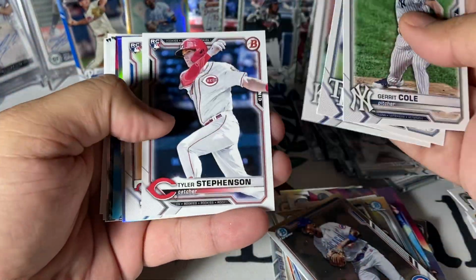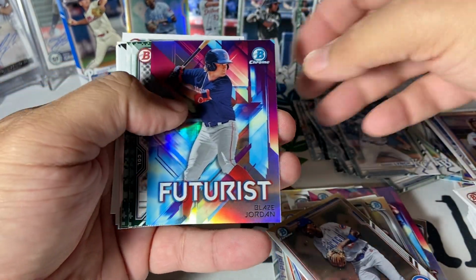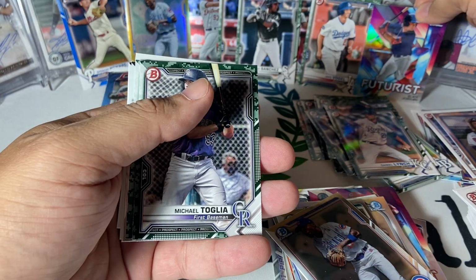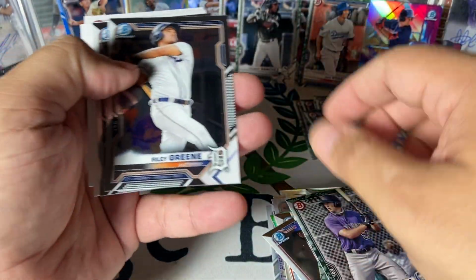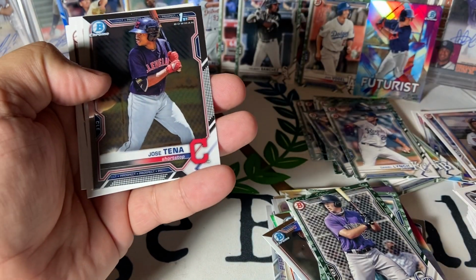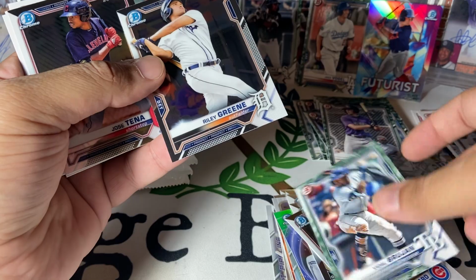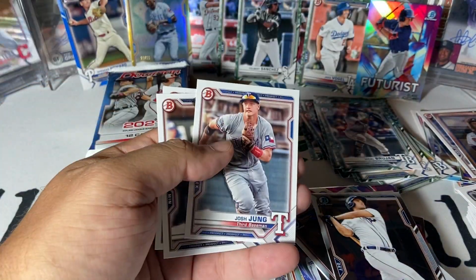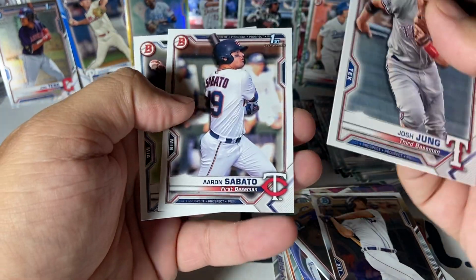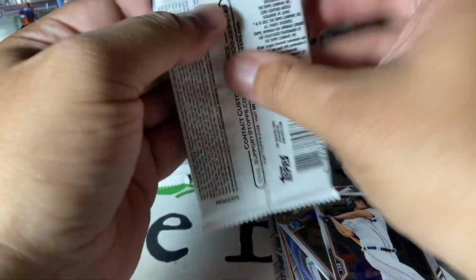Cole Meadows. Mr. Acuna. Blaze Jordan, futurist. Taglia and Vidal Brujan. There's a nice, my stacks are all messed up. Can't even keep my stacks straight. Oh my goodness. There's a nice first, Jose Tina. Jung, there we go, Sabato paper. Followed by a nice Solace paper. He's a good one.